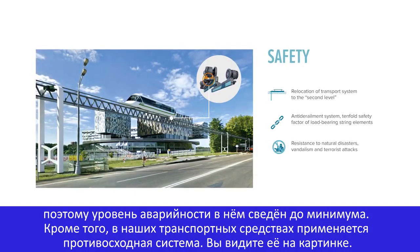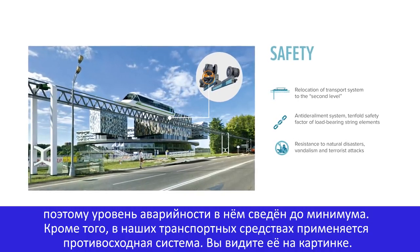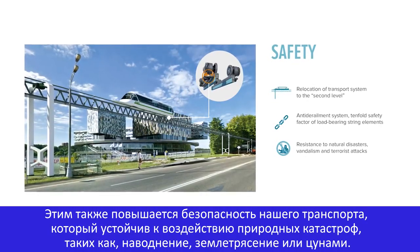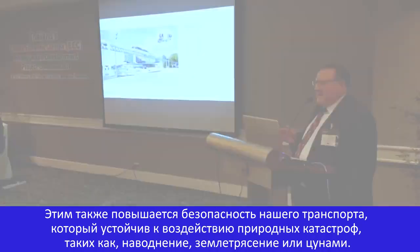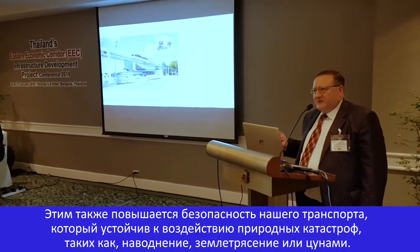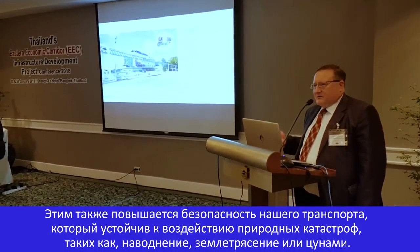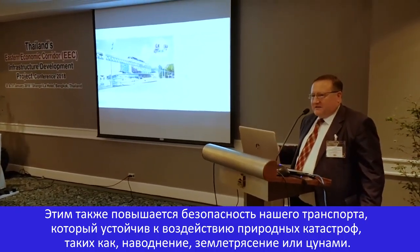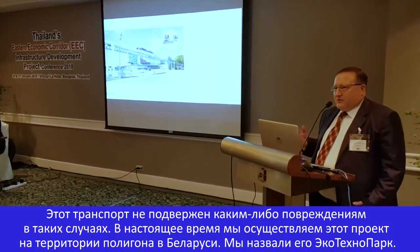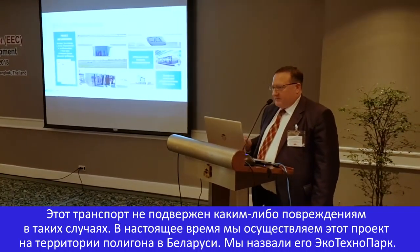The second point is the anti-derailment system. You can see it in the picture. So it also increases the safety of our transport system, and it's resistant to natural disasters. The previous speaker was saying about floods here. And actually it's also resistant towards earthquakes, tsunami, and other natural disasters. So this transport system won't be ruined if any natural disasters happen.